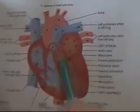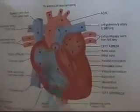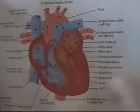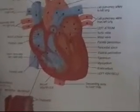It leaves the heart through the aortic valve and the aorta. The tricuspid and bicuspid valves are called the atrioventricular valves, and the pulmonic and aortic are called the semilunar valves.